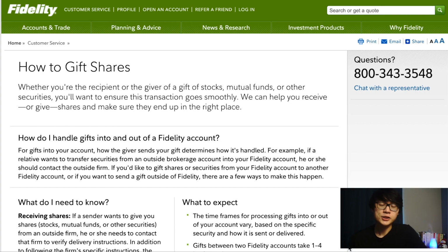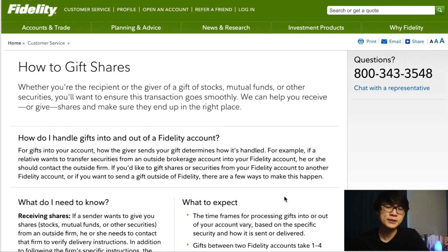For Fidelity, it's actually not as hard as we thought. I came across this thread on Twitter, and a bunch of people in personal finance were all like, hey, how do we gift stocks? Is that possible? Instead of sending somebody a $100 Amazon gift card, you can just go ahead and give them $100 worth of Amazon stock.